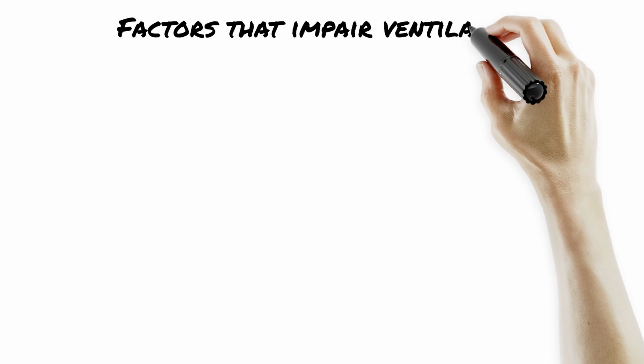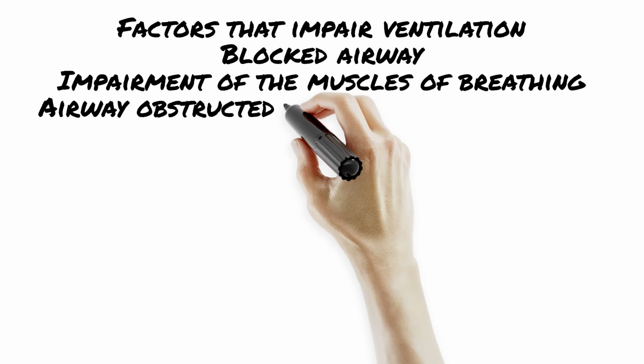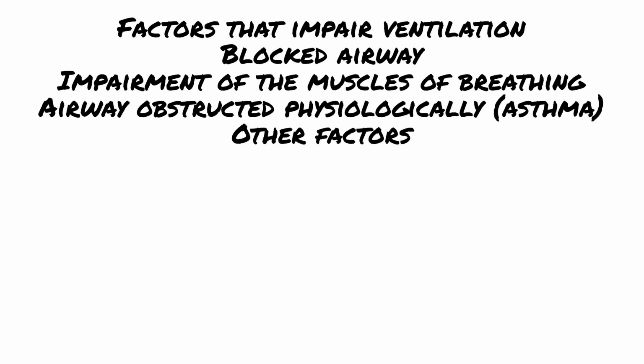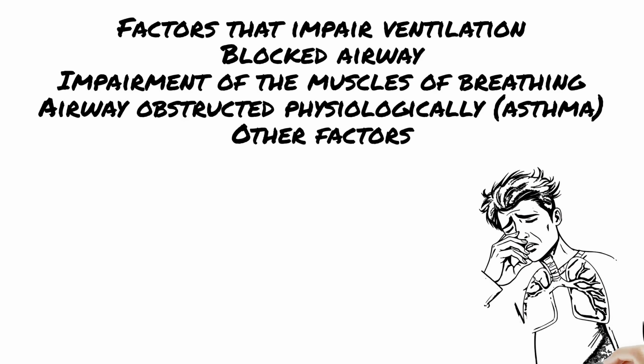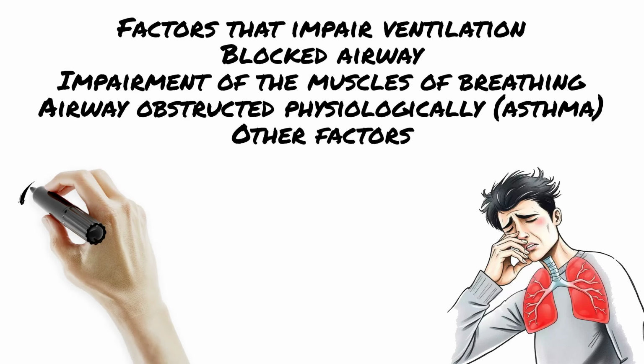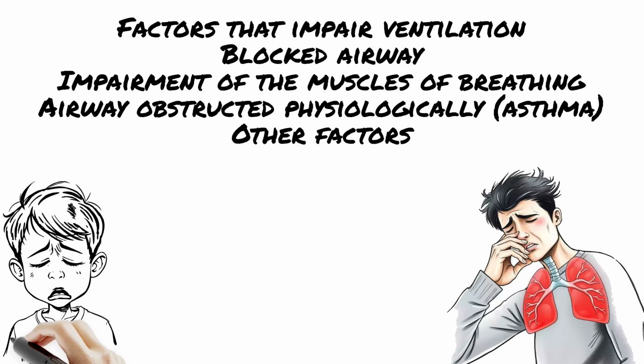Ventilation can be impaired by a blocked airway, like choking or swelling, by weakened breathing muscles from trauma or illness, or by physiological blockages such as asthma. Other factors, like injury to the chest or nervous system, can also limit airflow. EMTs must quickly identify and fix the cause to restore breathing.